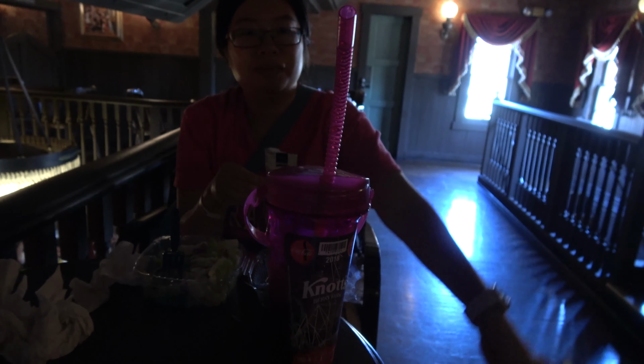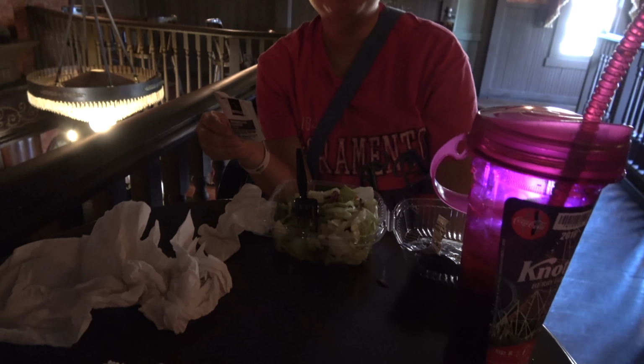We went over to Sutter's Mill for some food. We decided to get the Olde drink and there's flies here. Get out of here, bug. Shoot. This isn't Bugs Land. Yeah, sad Bugs Land. Anyway, we got the Olde dining for Julie, but we're kind of just sharing this stuff.